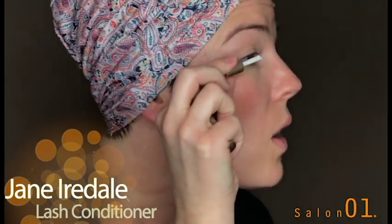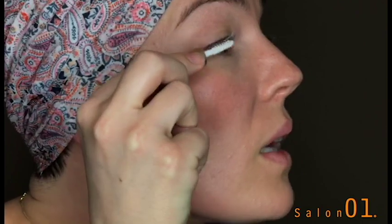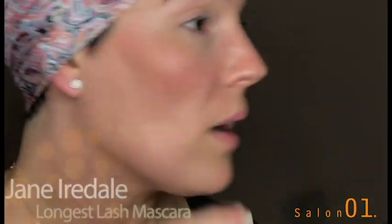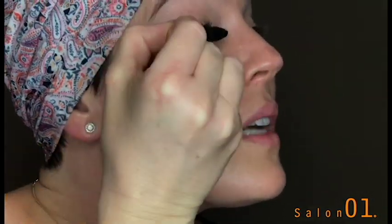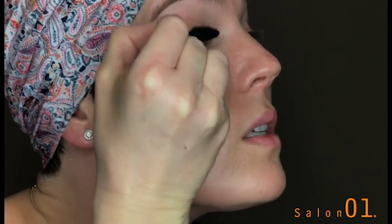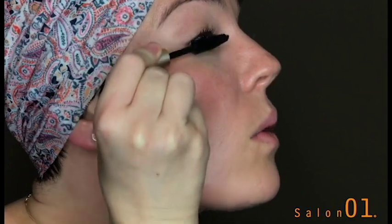And then I'm going to use one of my other favorite products. This is the Jane Iredale Pure Lash Conditioner. I like to use this because it keeps my lashes really soft and supple. It's gonna hydrate them. So I do one coat of that and then follow right into my Jane Iredale Longest Lash Mascara in the Black Ice. And the lash conditioner is gonna really help the lashes to look fuller and thicker, and it's also gonna help to keep my mascara on as well.